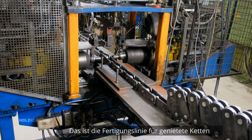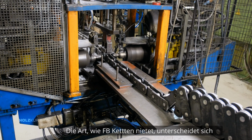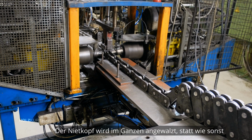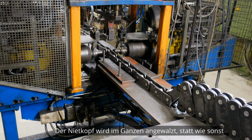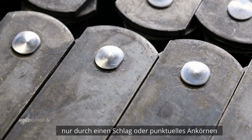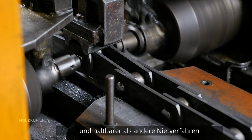This is the riveting line. FP Ketju's way of riveting is a little bit different than usual. We crimp it around, not just one punch or just hitting it in a few spots, and the result is by far more strong and durable.